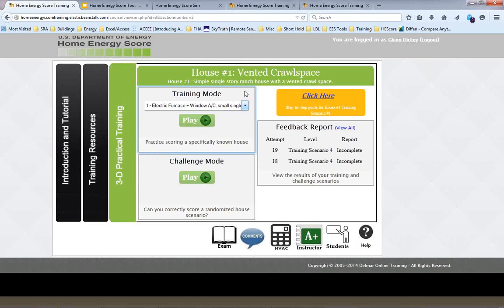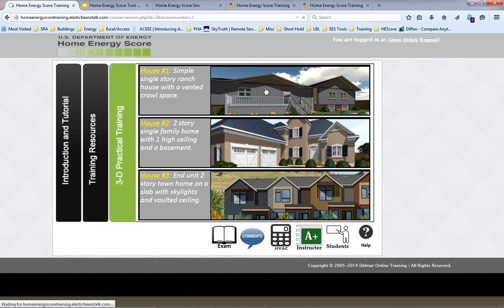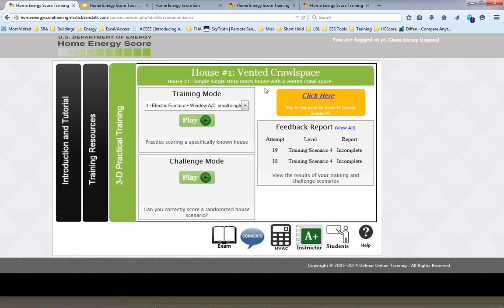They pick a house, they click play, and they move through the sim, collect the data, and then submit it, and then they get a report back. And I'm going to show all of this, showing how well they did. Once they're comfortable with the sim, to get to the certification, the qualification as an assessor, they need to go through the challenge mode. So once they're comfortable with the sim itself, they do the challenge mode in each of the 3 houses that we showed here. They need to score an 80 or better on each of those.